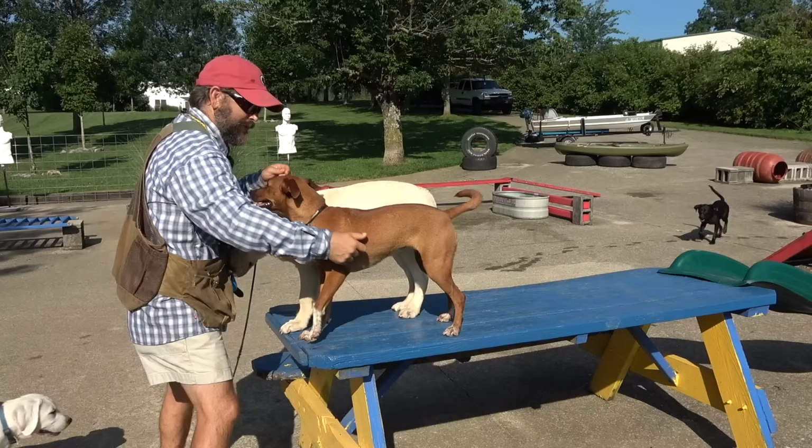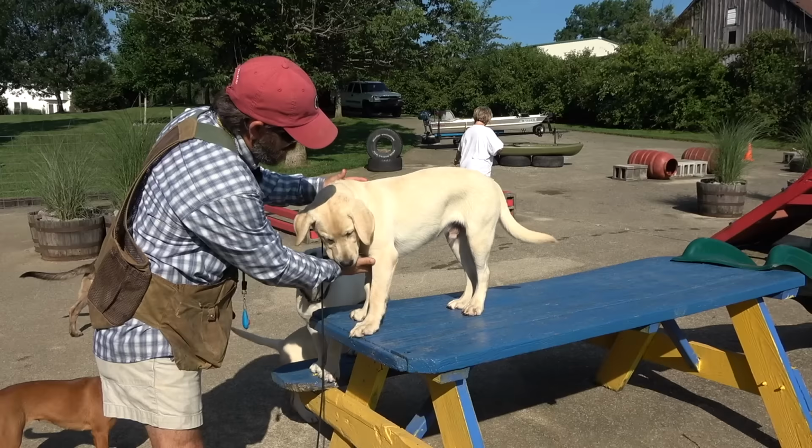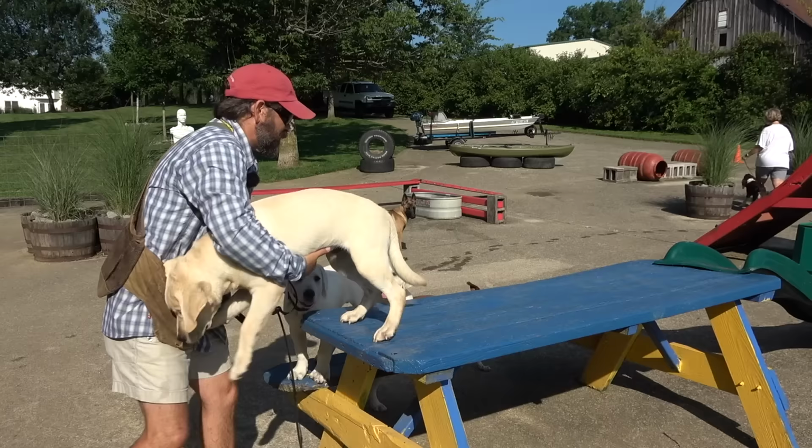Okay, now you see how this dog's kind of square? Do you see what I'm saying? Deep chested, broad chested, short stubby legs a little bit. Okay, now we'll switch over here. Oh my gosh. Now, so that's what people would call an English cream.